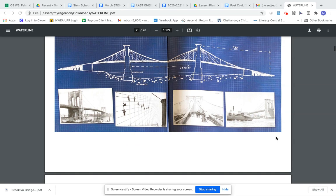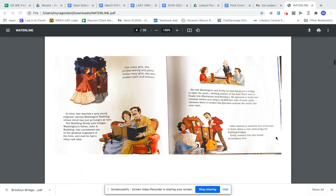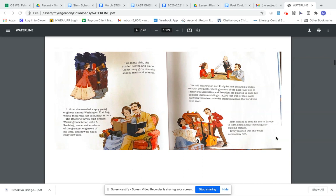Emily Warren was a bright, shiny spark who loved to learn. Like many girls, she studied sewing and piano. Unlike many girls, she also studied math and science. In time, she married a spry young engineer named Washington Roebling, whose mind was just as hungry as hers.